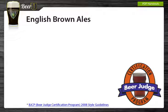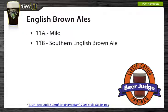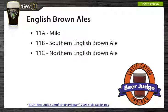The Beer Judge Certification Program, or BJCP, defines 3 different types of English brown ales: the mild, Southern English brown, and Northern English brown.